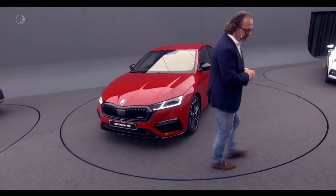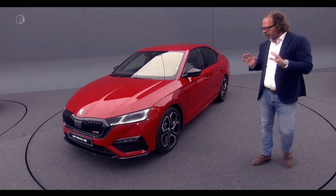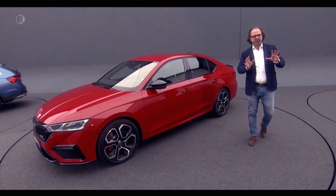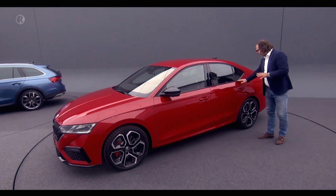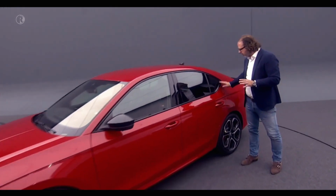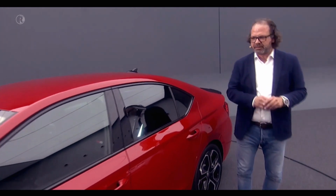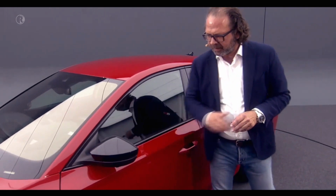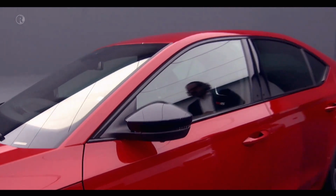When we go to the side, we do this RS style, very, let's say, sophisticated, not too loud. And on the side we have this window finish here, also in glossy black, which is very nice. The same as with these black mirrors, which is also typical for Skoda.